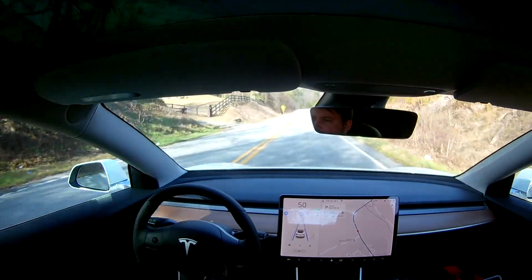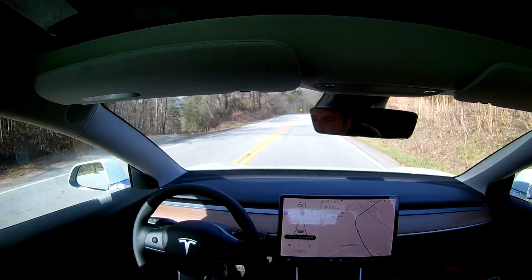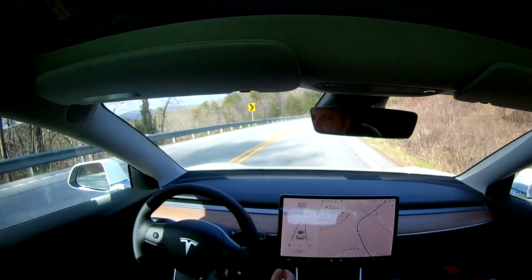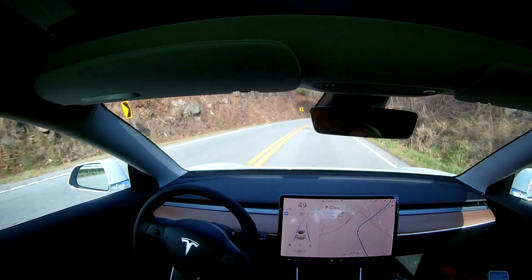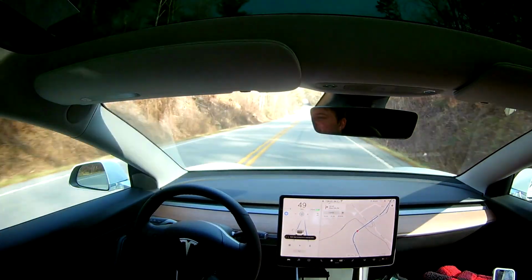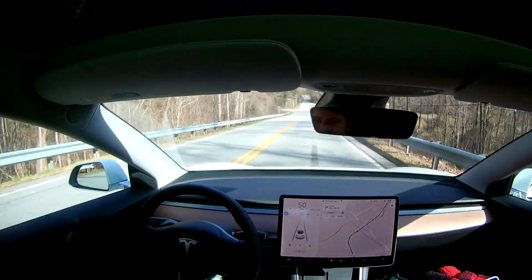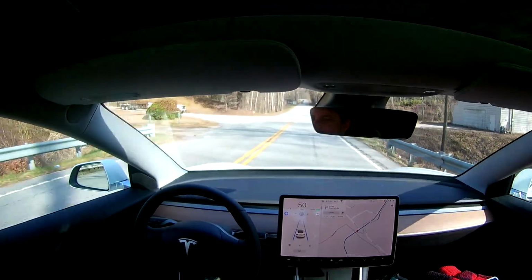Now, with that said, you definitely do need to still pay attention. It's a little bit easier, but in situations like going around curves, you need to really pay attention. If there is oncoming traffic, make sure that your car is staying in its lane. Because as you can see here, we get really close to this car coming in, and I had my hand right next to the wheel, ready to jerk it if I needed to. So we are still paying attention. We're being safe.